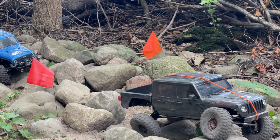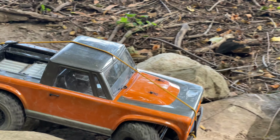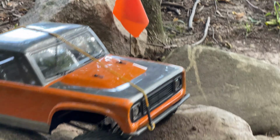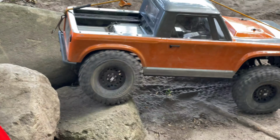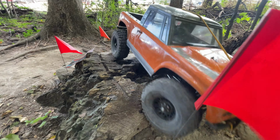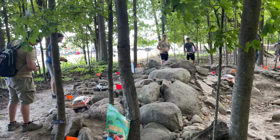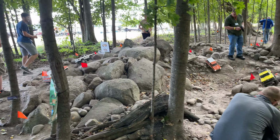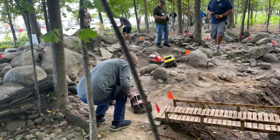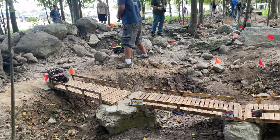That's nice. Look at this rock pile, this is awesome. Got the bridges.